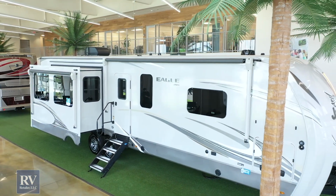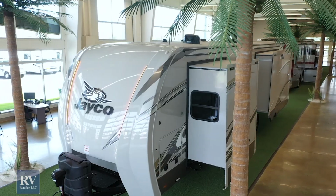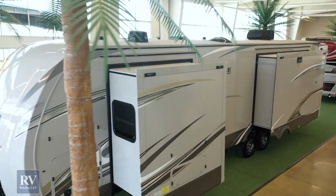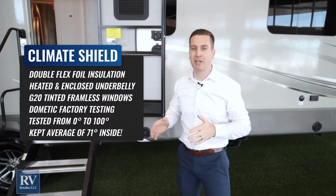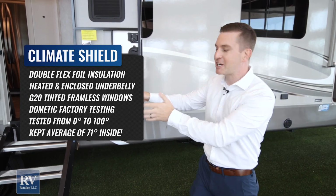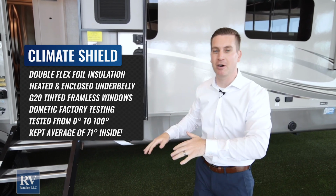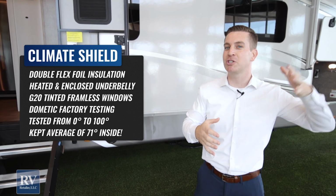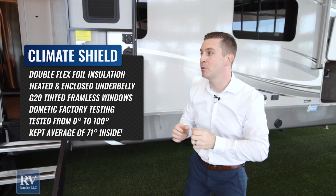Another really, really big deal, Elijah, is this Climate Shield. This is a true 4-season coach. It's because it's a luxury travel trailer and what Jayco's able to accomplish with their construction. It's not just a self-proclaimed climate shield like the Cold Mountain package and Arctic packages other brands have. It was actually tested from 0 to 100 degrees by a third-party company, not by Jayco. Dometic took it to their climate facility for 8 hours and pushed it to the limits of 0 and 100 degrees. Inside the camper, Elijah, 71-degree average.